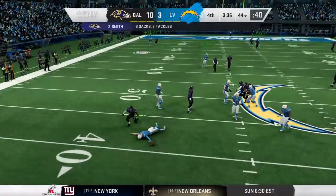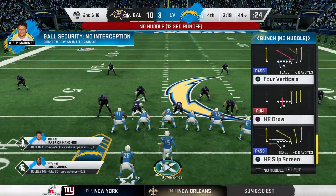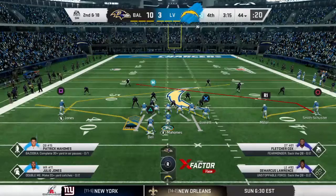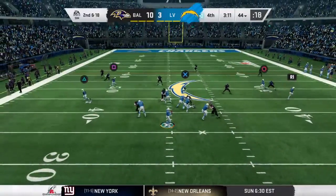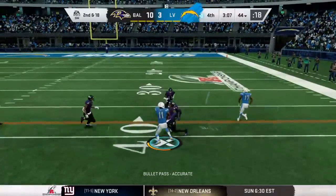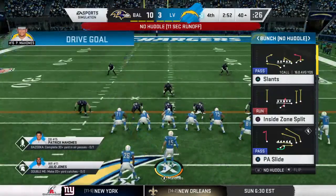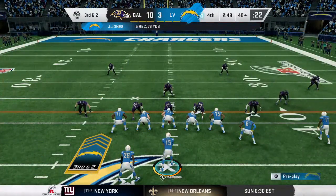Under pressure here, and down he goes. Sacked back at about the 43-yard line. Za'Darius Smith able to disrupt yet another pass play. That is his 3rd sack of the afternoon. Another try after the 1st down sack. Mahomes, he completes it to Jones. They get 16 out of that one, but they'll still need to convert on 3rd.